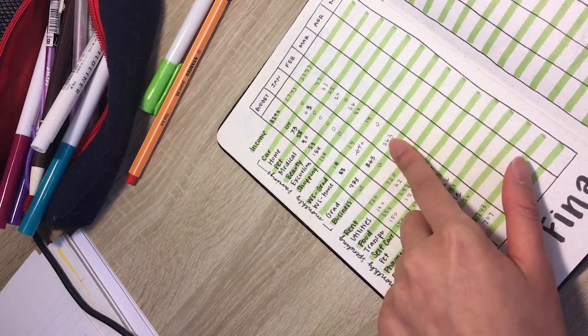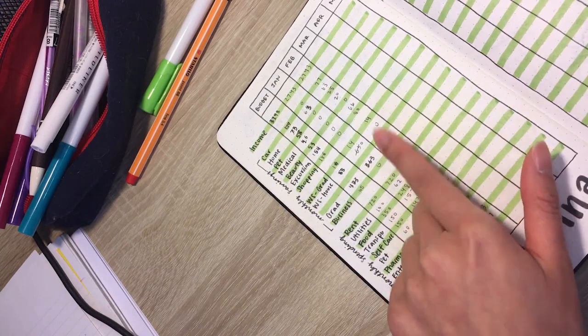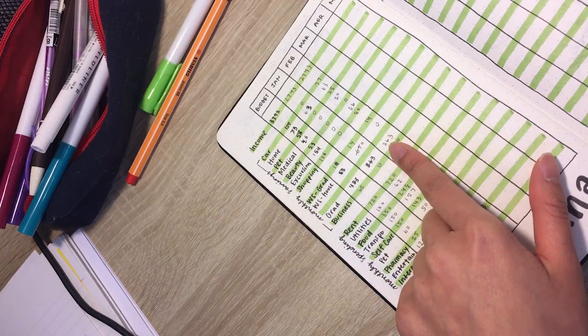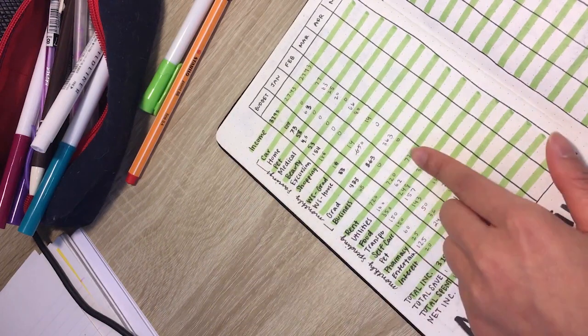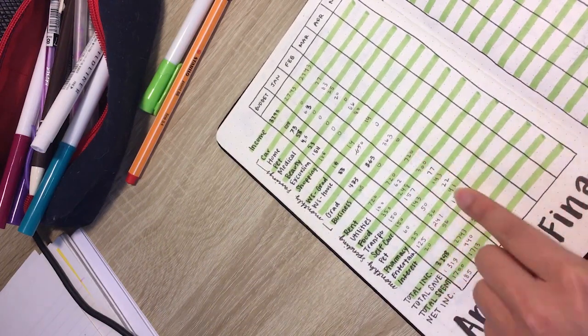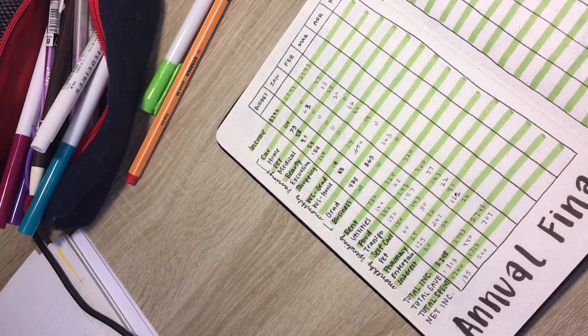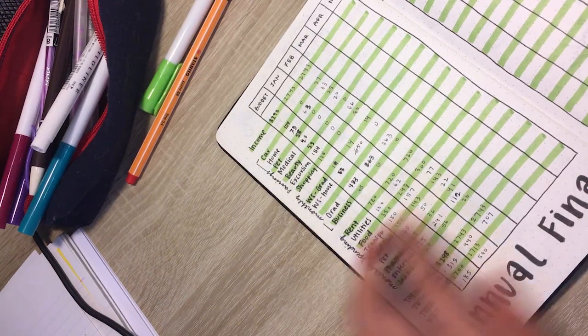Also, I only started saving my sinking funds during the second half of the month, so I only saved half of the amount, or I guess it would be 2/7 of the amount. But these monthly spending amounts should be about equal to what is set in a month. Sorry if that's really confusing to understand, but I could maybe do another video that talks about it more in depth.